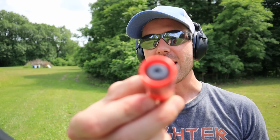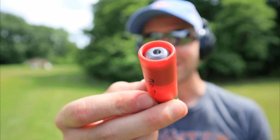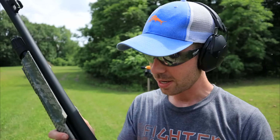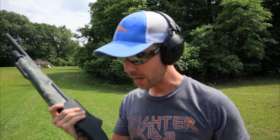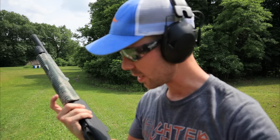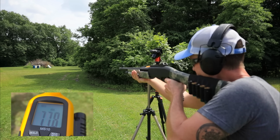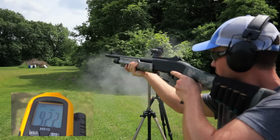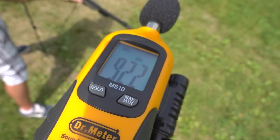And finally, I'm gonna shoot a 1-ounce hollow point 12-gauge slug. And you guys know I absolutely hate shooting these slugs because they just kick entirely too hard, but they are pretty loud. So let's see if it's any louder than the double-aught buckshot. Ugh. God, I hate shooting those.